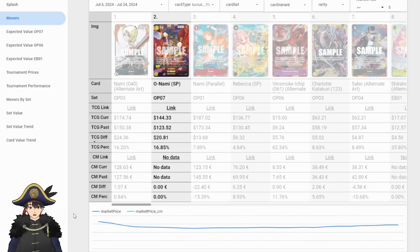It's an interactive dashboard too. So if you click Onami, it shows only Onami's price. So we'll take a look. She started off at 165. She dropped, okay, like 125-ish at her lowest, and then slowly climbing back up. She went up about 20 bucks since then, sitting at 144 right now.